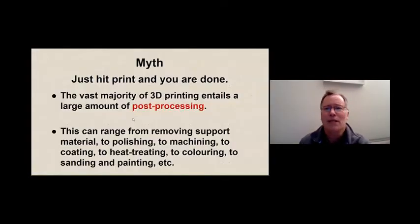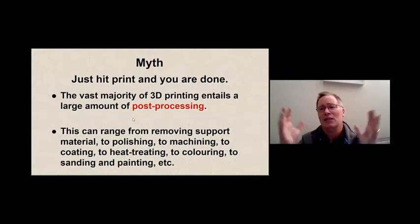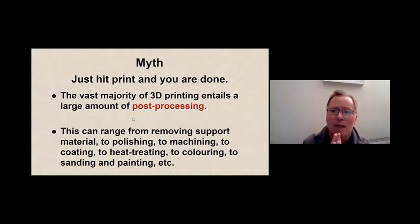Just being aware of time, I'm moving fairly quickly through this, but to leave you with another myth, and I talked about support material earlier, the idea that with these machines you just hit print and you get these magic perfect parts coming off the end of it. Unfortunately, not the case. And still a lot of work. We're doing a lot of work in my lab and trying to automate this and minimize the post-processing wherever possible.